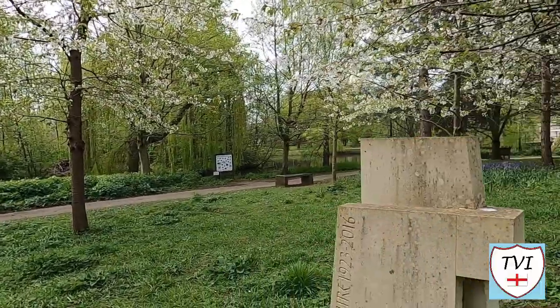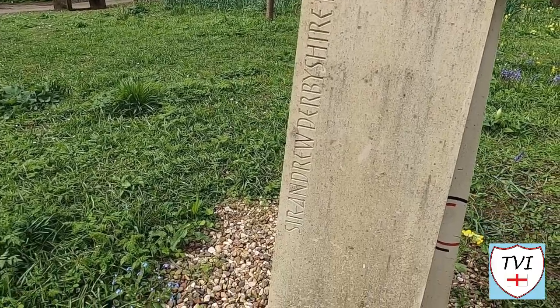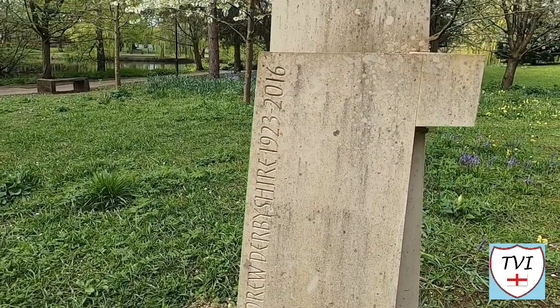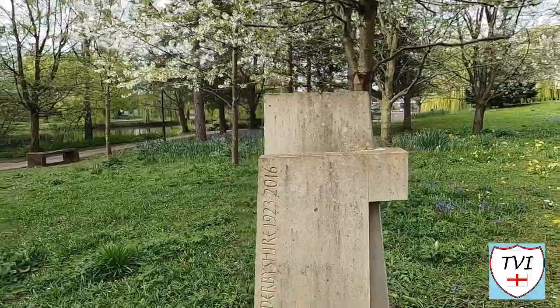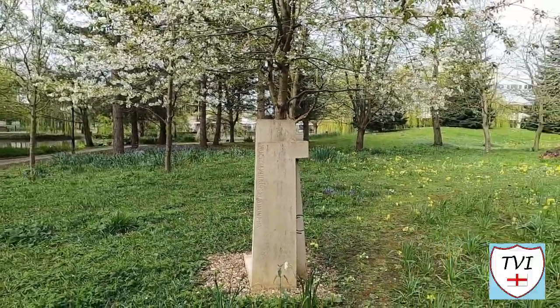Now, dotted all around the campus, you'll find little sculptures and memorials. Here's one such memorial. I think it's a memorial anyway, because it's for Sir Andrew Derbyshire, 1923 to 2016. Now, this is just before we go across another bridge over the lake yet again and head for another area.